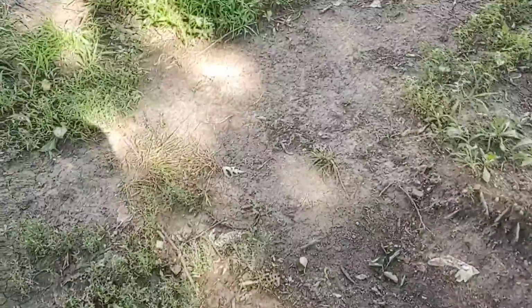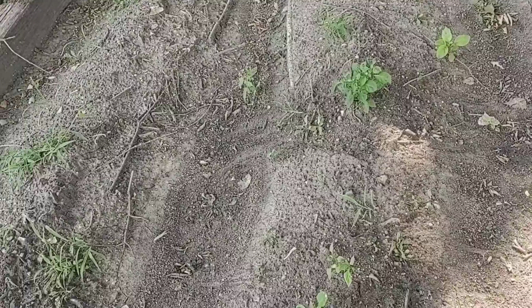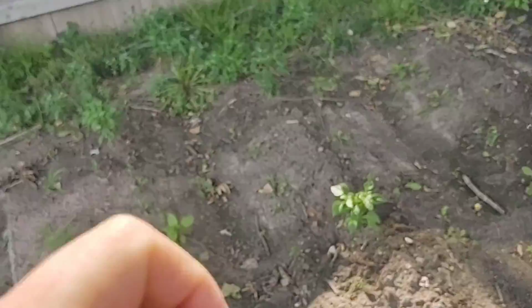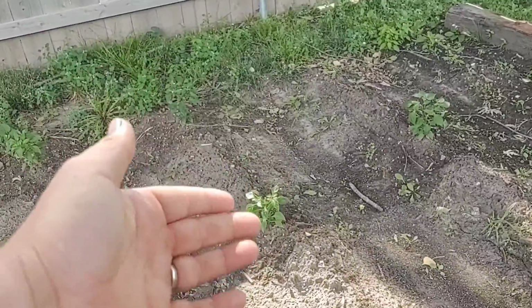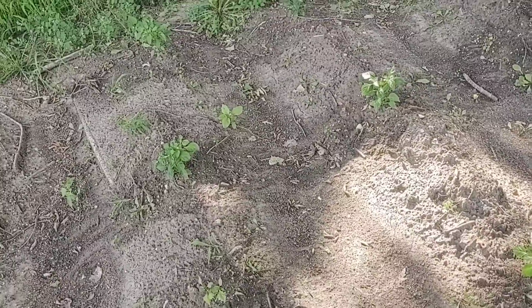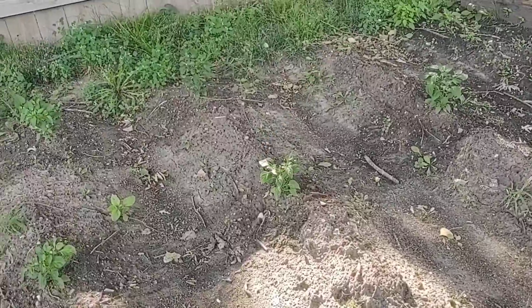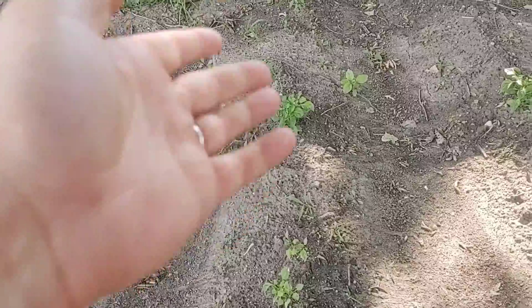Now, some people, and this is all purely personal preference, some people will, at this point, because of how short that is, pinch off or cut off the buds, the flowers, before they actually produce to encourage the plant to grow more. But I'm not all about production. I just want the plant to grow. I want it to do what it's going to do. That's my whole thing. I want the plant to do what it's meant to do.